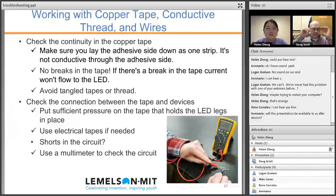When you're checking connections between the tape and devices, make sure that you put down sufficient pressure on the tape that holds the LED legs in place. Or if you're using it for other devices, make sure that you have a good firm contact with that tape. If you just lightly touch it, it doesn't always work. When you're going along, if you have to create any insulation, electrical tape can certainly be used.